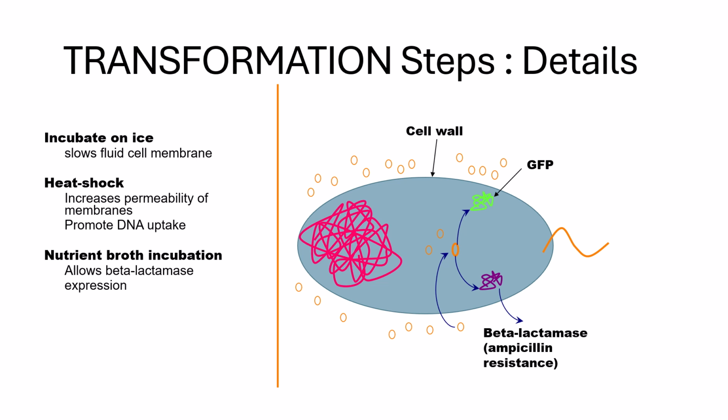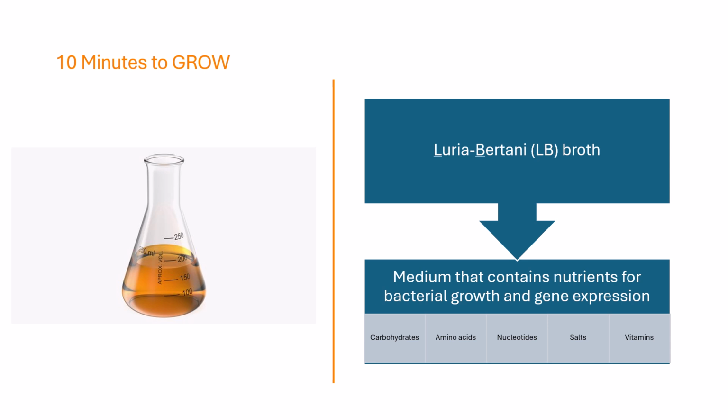The next step then is we're going to take those cells after that short heat shock, put them back on ice, cool them down, and then ultimately transfer them into a happy place with LB broth. Again, LB broth is just one of the rich media that we use in the lab. It's particularly good when growing E. coli. It's going to give you everything you need to grow if you're a bacterium: your carbohydrates, your amino acids, nucleotides, salts, vitamins, all that stuff.